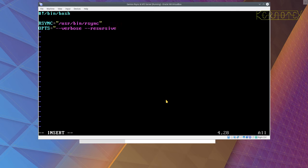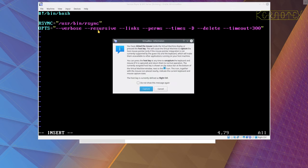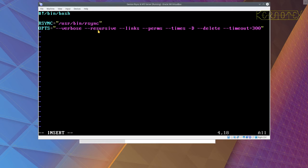So I've got verbose, recursive, links, perms, times, -D, --delete, and timeout equals 300 in case there's a problem. Let's just check that for both. Right, that's spelled wrong. For both: recursive, links, perms, times, -D, delete, timeout equals 300.